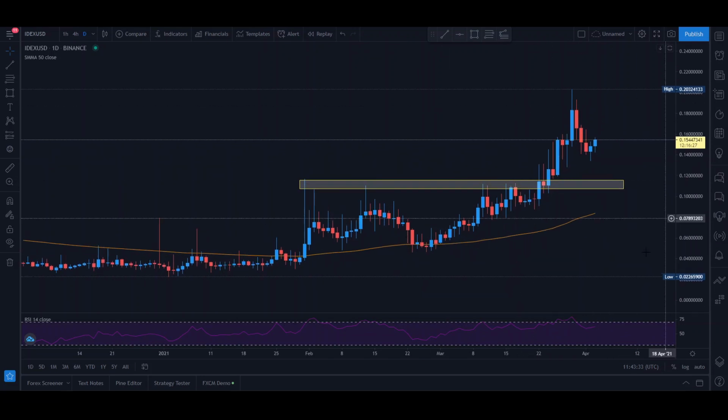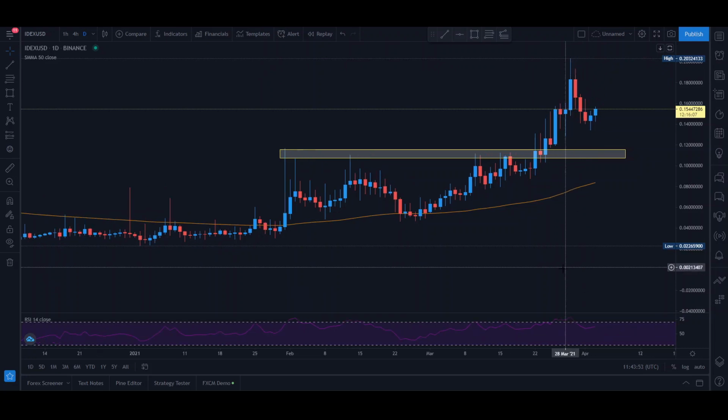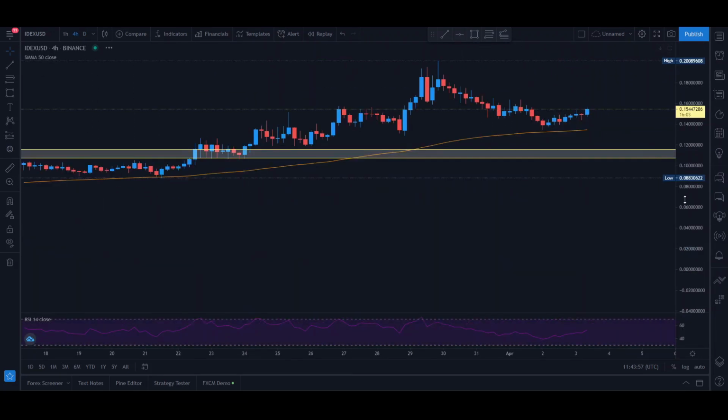So I'd like to discuss this coin for a second. It went up from a low of 2 cents in January of 2021 to an all-time high of 20 cents, which is a massive 10 times increase in literally 3 months. This is one of the unique decentralized exchanges, which is a reason for the growth. However, we're going to take a deeper look at the chart right now.